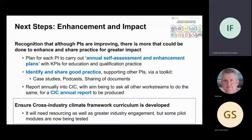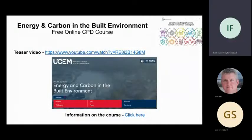The next clip, I'm hoping the technology will work for me when I click the button. I'll just click that button. I'm hoping it doesn't currently start.